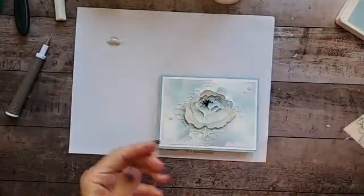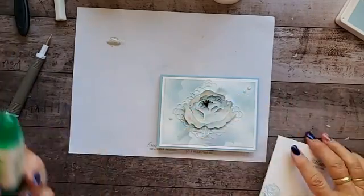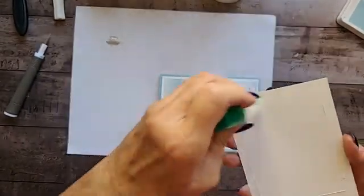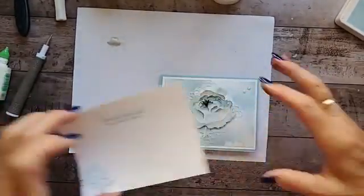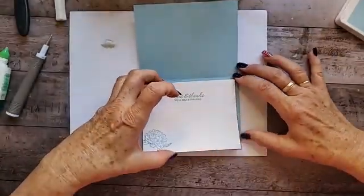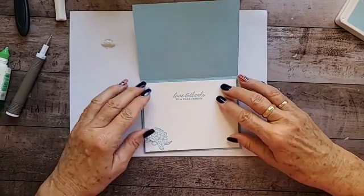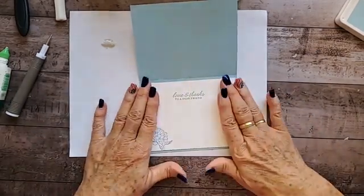I just love cards that are kind of monochromatic, I guess is what you call it. It's just such a soft, feminine look. Okay. Now we're just going to put that on the inside. Oops. Line it up. A little glue down there. There you go. Oh, isn't that pretty?